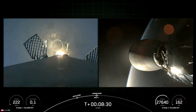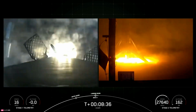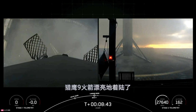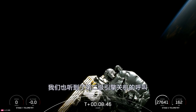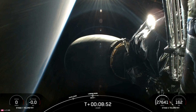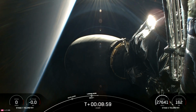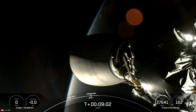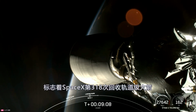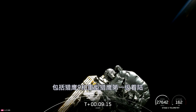Nominal orbit insertion. Landing leg deploy. Stage 1 landing confirmed. That was a beautiful touchdown of our Falcon 9 rocket. And of course, in the midst of all that, we also heard confirmation of second engine cutoff and nominal orbital insertion from Mission Control. Great views of MVAC up there in space with our two ASBM satellites on board. And as a reminder, this was our 22nd launch and landing for the first stage we flew today, marking SpaceX's 318th recovery of an orbital class rocket, including the first stage landings for both Falcon 9 and Falcon Heavy.